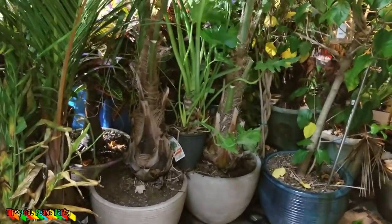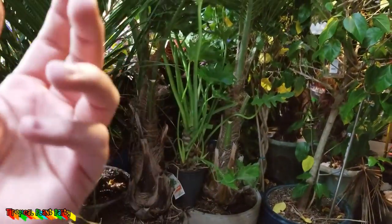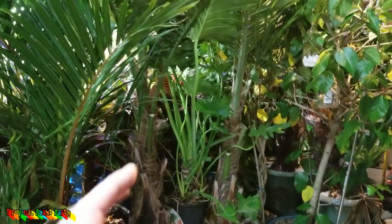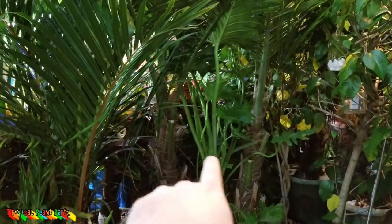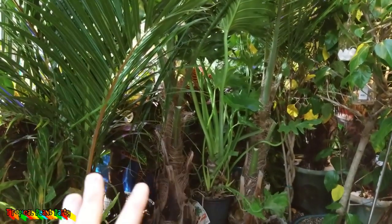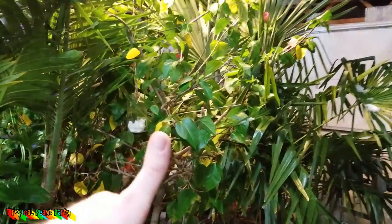Not ideal at all, because you want air to be able to move around your plants, and if they're too close together, diseases, insects, all types of things can spread, and light. Look at how dark things are down here, especially on the backside of these crotons. So I'm going to have to figure something out with that. I don't see it going well if I just leave things like this. But for now, they're inside, and they're not freezing to death, so that's a plus.